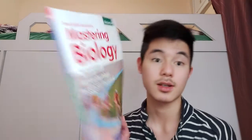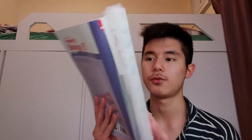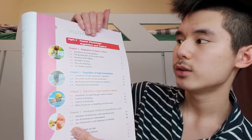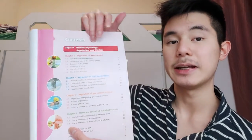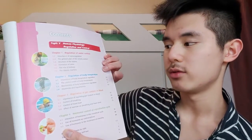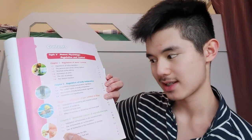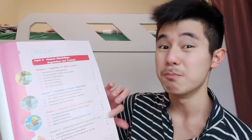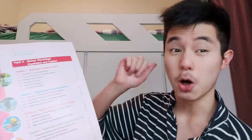But anyway, we're going to start off with homeostasis. There are actually 4 chapters in homeostasis itself, 4 separate chapters inside the book. We have the regulation of water content, aka the ADH chapter. We have the body temperature chapter, we have the gas content, and we have the reproductive cycle chapter, which is easily the best. This one is the ultimate best, and you'll know why, because the 4th one is the easiest.